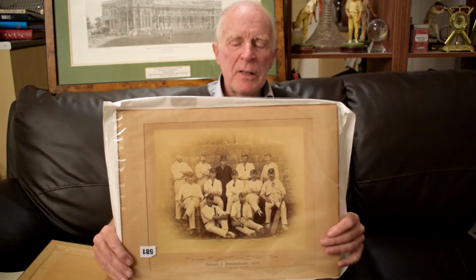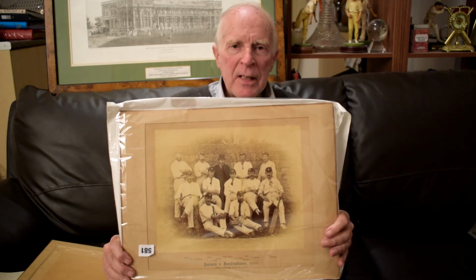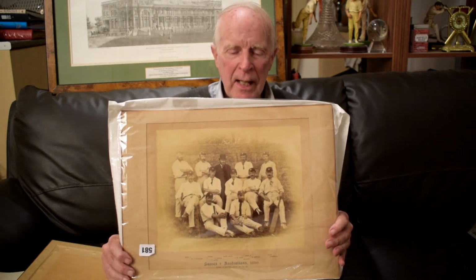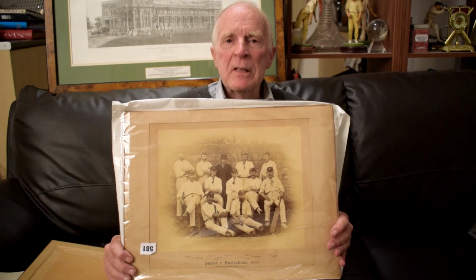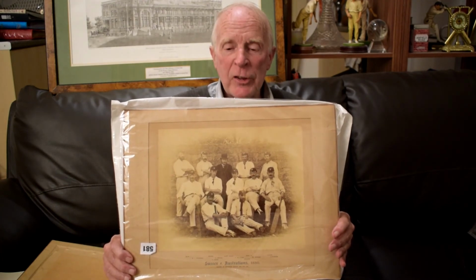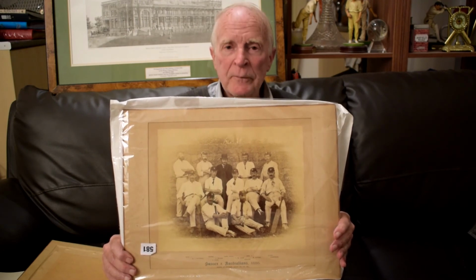Back to photographs, and we mentioned E. Hawkins and Company. This is the Sussex team photograph taken on the present county ground in 1886 on the occasion of the Australians match. The captain was Murray Lucas. He got 93 in the match, sadly passed away the following year as a young man.